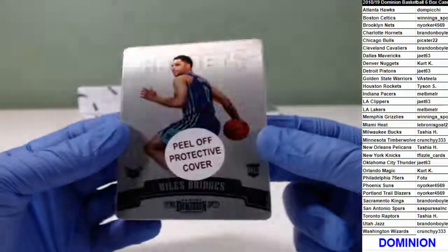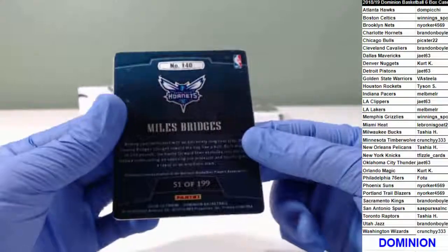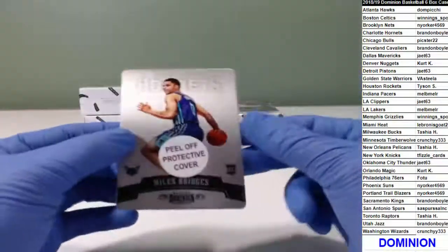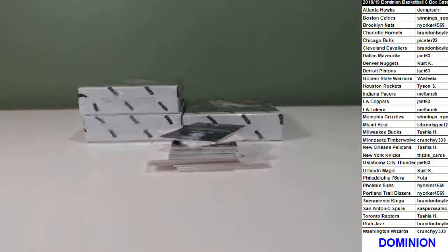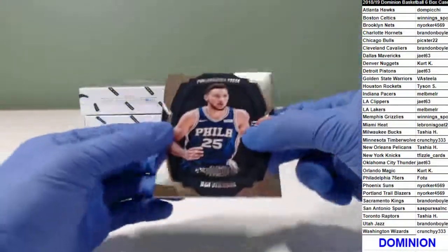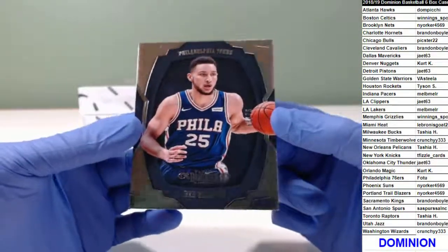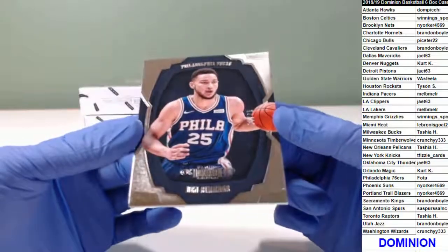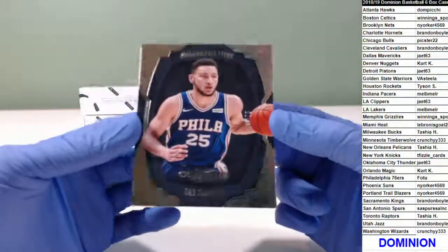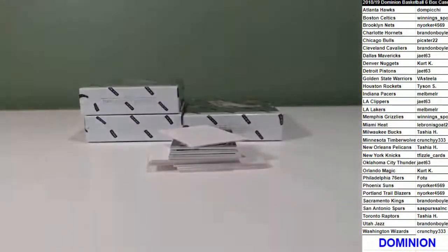Another Miles Bridges, Hornets, 199. Peel off protective cover. Like a condom, dude. 76ers, Ben Simmons out of 75. Goes to Fotu, nice one.